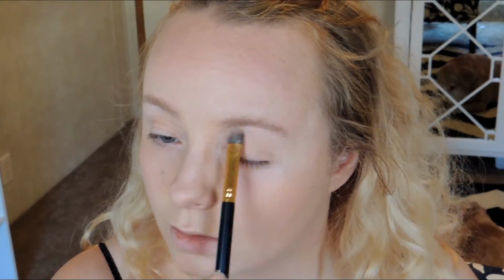I also took this e.l.f. blush, and it's just a peachy pink color, and I'm just going to apply it onto my cheeks for a very subtle wash of color. And then of course I'm going to apply my eyebrows using my favorite eyebrow product, which is my Maybelline Brow Drama in the color Light Brunette. And yeah, I really love it for flawless looking brows.